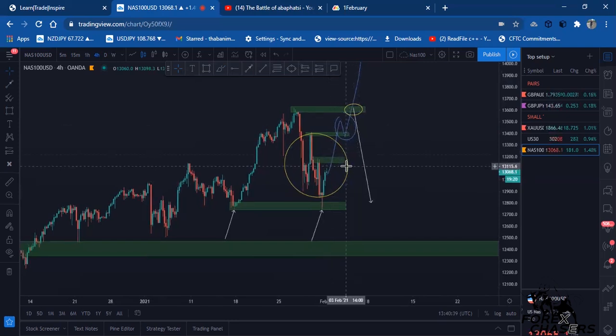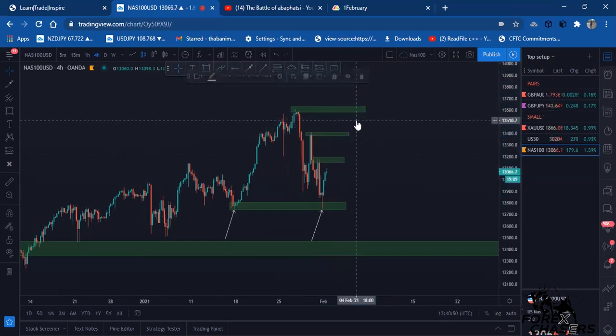Then that's when I'll be looking to capitalize. That's when they'll be looking to capitalize all the way to the upside. But nonetheless, the move or the momentum of Nasdaq is still not really straight as to where it wants to go.